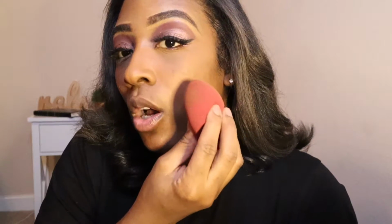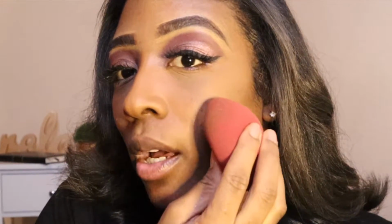Now, for the shades that I got them in, this one I got in a 440. This one I got in Marquise, which is a medium deep, you guys. So just in case you want to know if you are my skin tone, this is what I got. Alright, you guys, so we're going to use a damp beauty blender, as I use in every video, to apply the Morphe. And I'm honestly just going to use about that much, you guys. I'm going to turn just a little to the side, and we're just going to go over any of those spots.